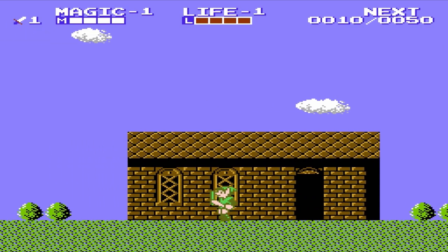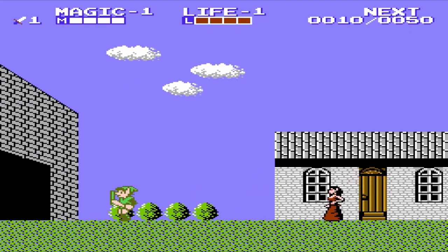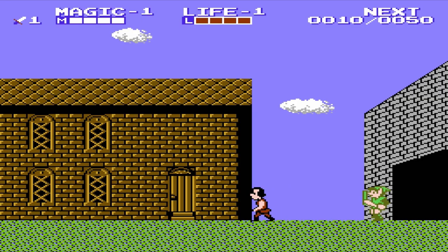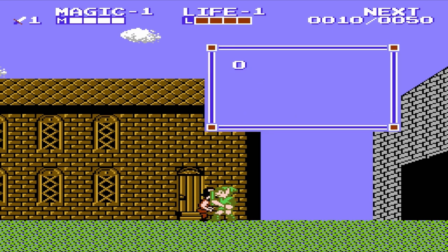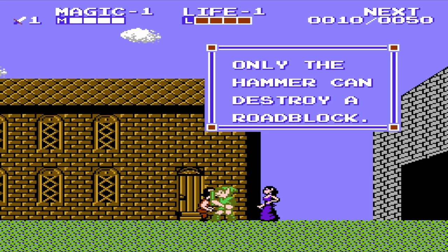But yeah, this looks very, very interesting. It looks very cool. Something a little bit different. Okay. Go over here, why not? Alright, can we talk to you over here? We can actually talk to the people right there. That's pretty cool. Only the hammer can destroy a roadblock.